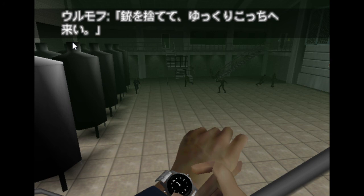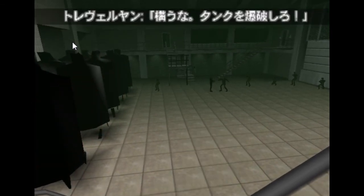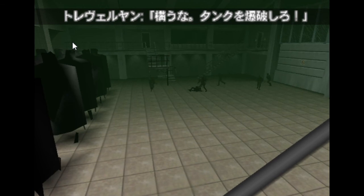Like, it's quite strong. Let's just blow up these bombs. Is there anything else to be said? Okay. What's going on here? He's saying kamau na. So kamau is like to worry or whatever. And then na is a very strong way of saying don't. So he's saying don't worry, don't concern yourself. And then he's saying tanku o bakuha. No, what is he saying? Yeah, bakuha. Tanku o bakuha shiro. So yeah, blow up the tanks basically. And this is the shiro that I mentioned maybe in the dam one. This is a very strong imperative. It's like effing do it sort of thing.